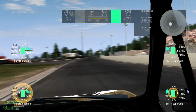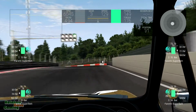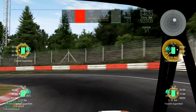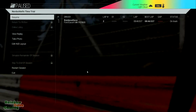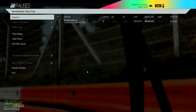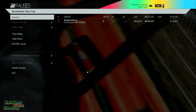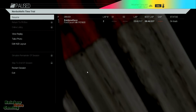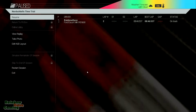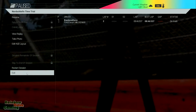Come on, little Ford, you can do it. Across the line in 8 minutes 46.537 seconds. So let's just take that time down. 8:46.537, which is not a bad time. I'll be back in a moment with the Ford Falcon V8 supercar.